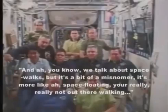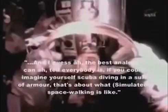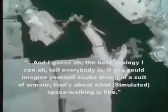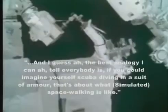And, we talk about spacewalks, but it's a bit of a misnomer. It's more like space floating. You're really not out there walking. And I guess the best analogy I can tell everybody is if you could imagine yourself scuba diving in a suit of armor, that's about what spacewalking is like.